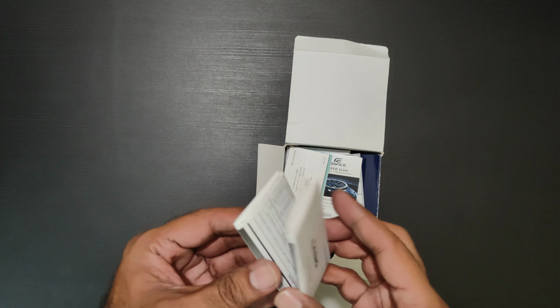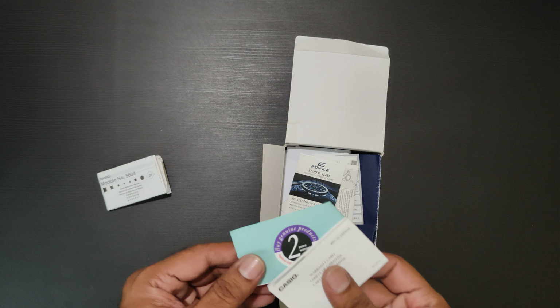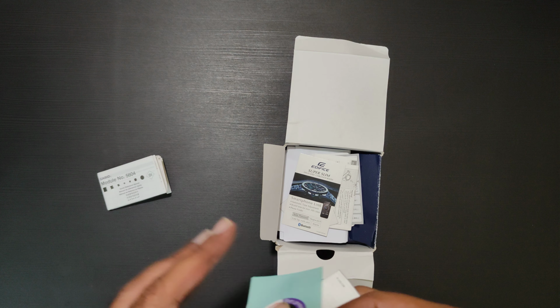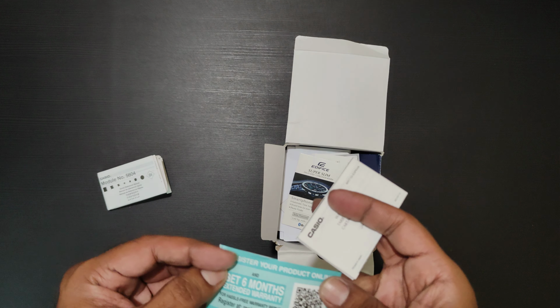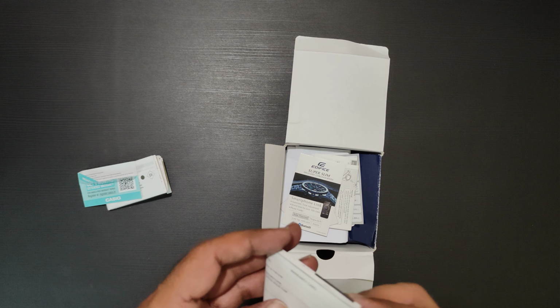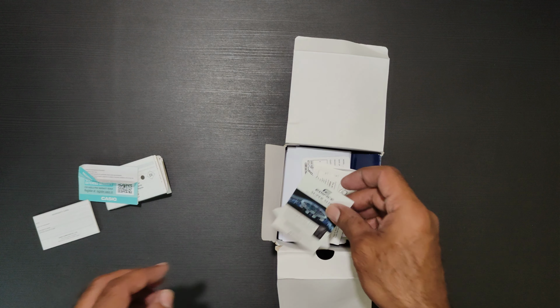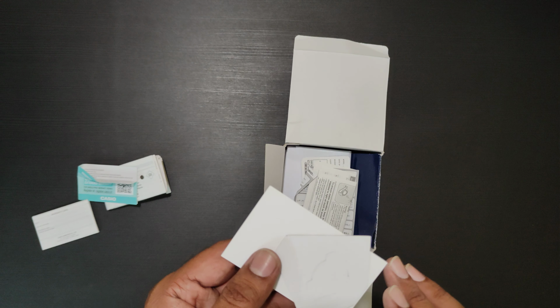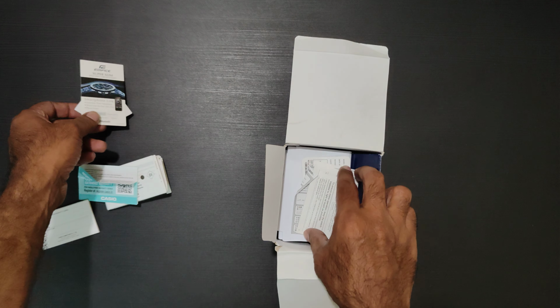Okay, paperwork, module number 5604. This is a genuine product, 2-year warranty claim. Extend your warranty by 6 months. So this is the warranty card. Super slim Edifice, the prop, typical 80s Japanese prop.